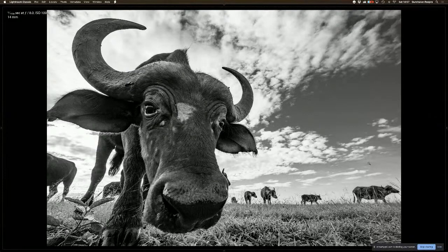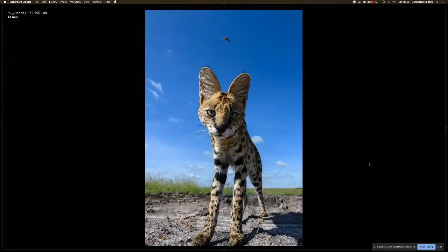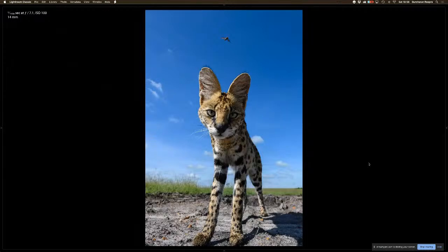From the first image to this image would definitely be around 2 or 3 years of research, mucking about. Not full-time, more on a weekend basis, but I finally cracked what works for buffaloes. And it works for lions as well. The same device works for both. And even better, it worked with a serval cat. The serval cat was so interested in this device. I was blown away by what this device did.